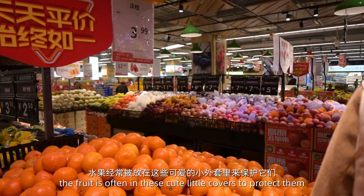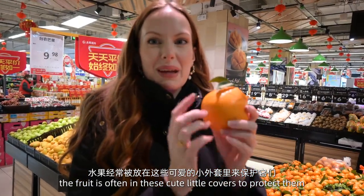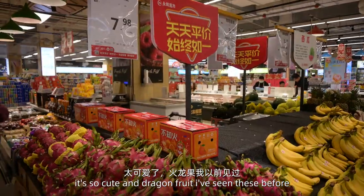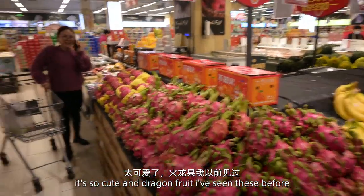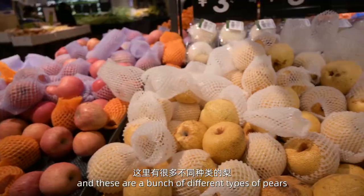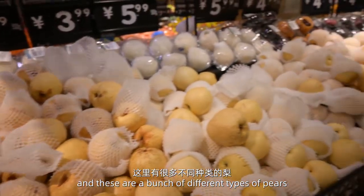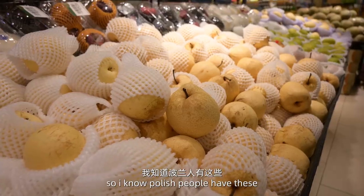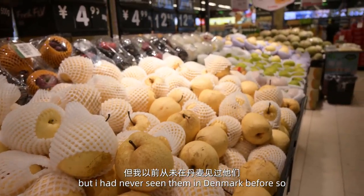But you see, the fruit is often in these cute little covers to protect them. Yeah. So cute. And dragon fruit. I've seen these before, but it's very rare. And usually they don't taste good in Denmark. And these are a bunch of different types of pears. So I know Polish people have these, but I had never seen them in Denmark before.